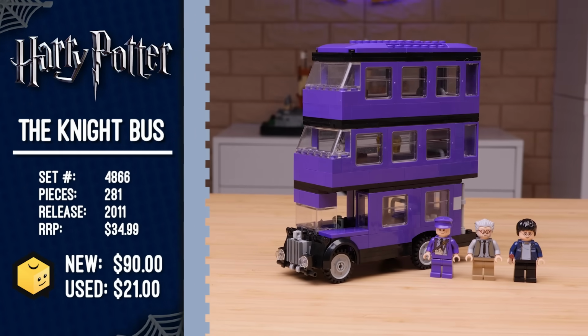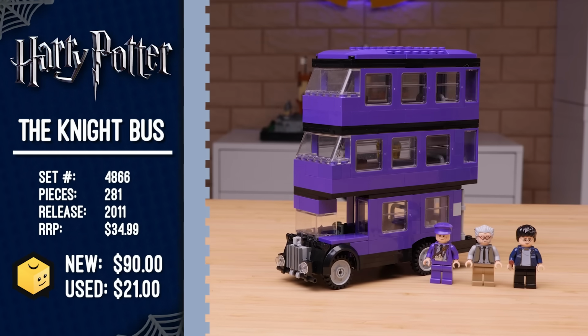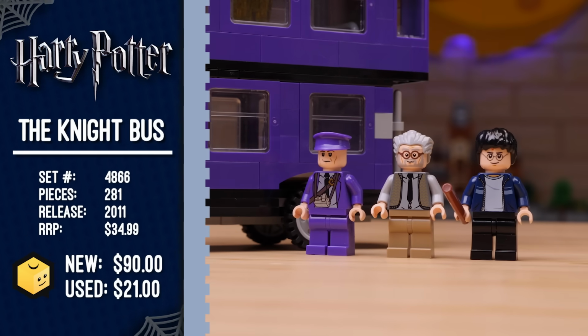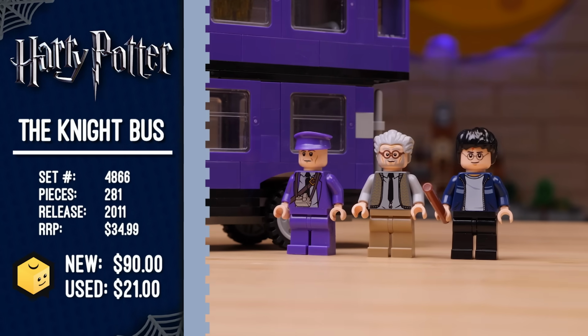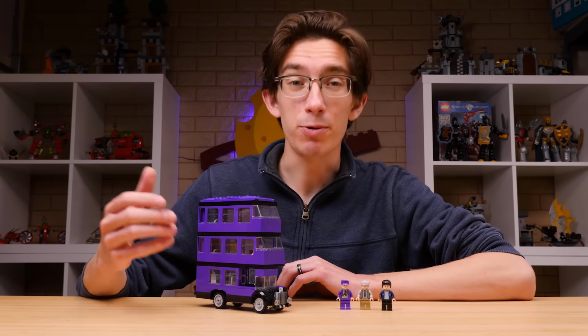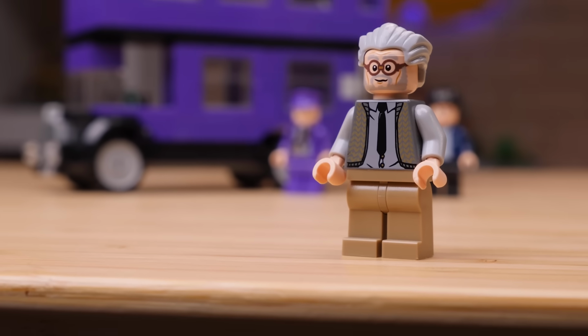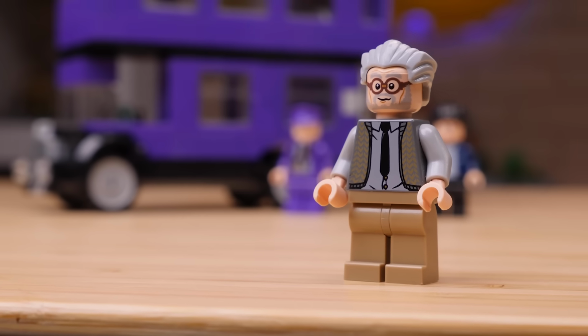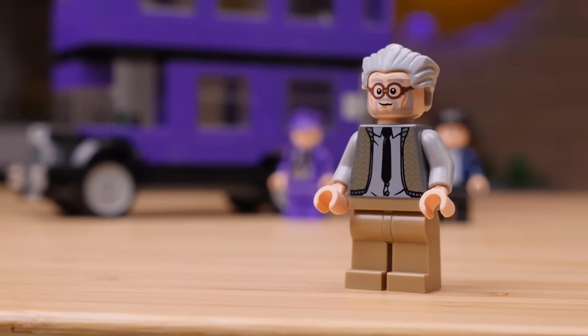The set saw an unsurprising slight price increase from $30 to $35, but there were also significantly more parts, going from $243 to $281. And you get a bonus and very much essential minifigure with Ernie Prang, the driver of the night bus. And like many of the figures of the 2010-2011 era, he's done really well.